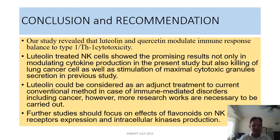We concluded that luteolin-treated NK cells show promising results, and luteolin should be considered as an adjunct treatment to current conventional methods in immune-mediated disorders, including cancer. Further studies should focus on the effects of flavonoids on NK cell receptor expression or intracellular kinase production.